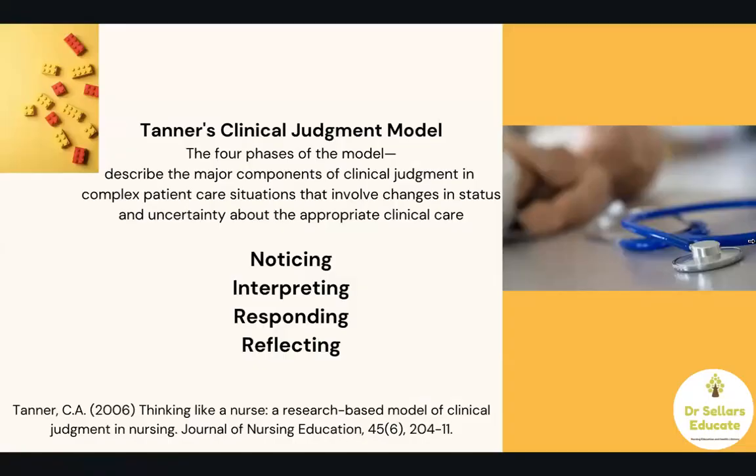So think about content that you're already knowledgeable about. Be clear about what that question is asking, and then I want you to go ahead and jot down on your study worksheet what you think the best choice is.